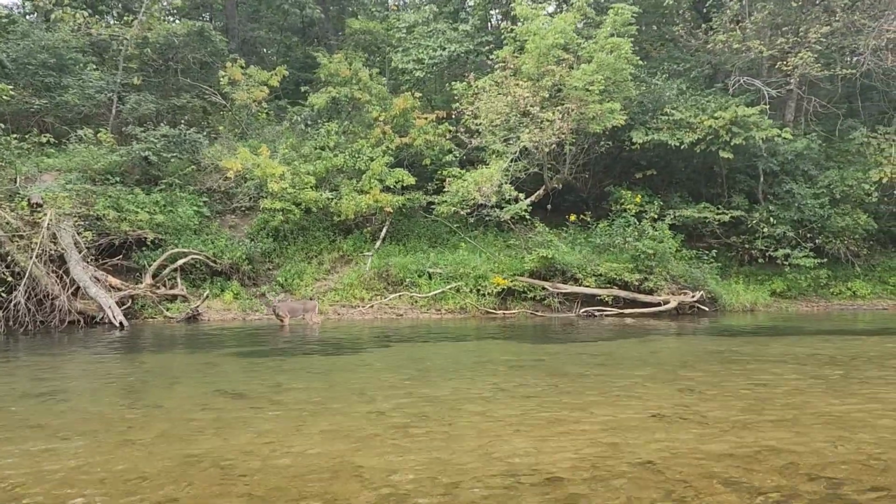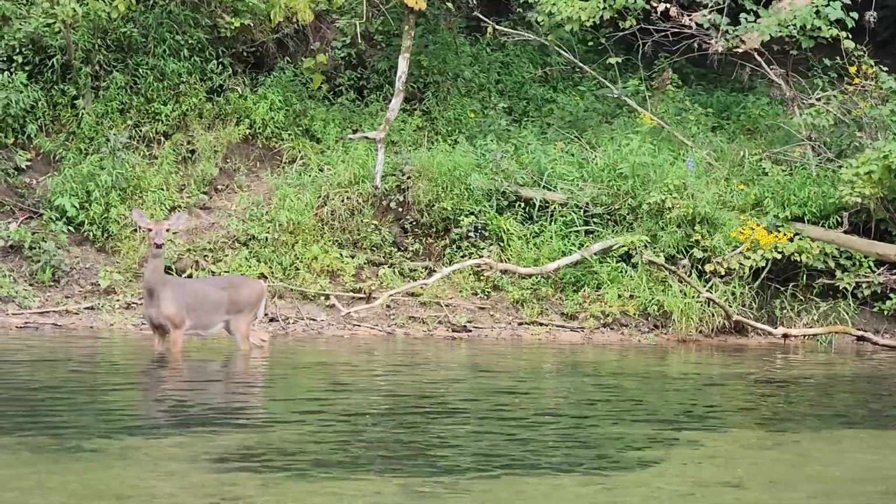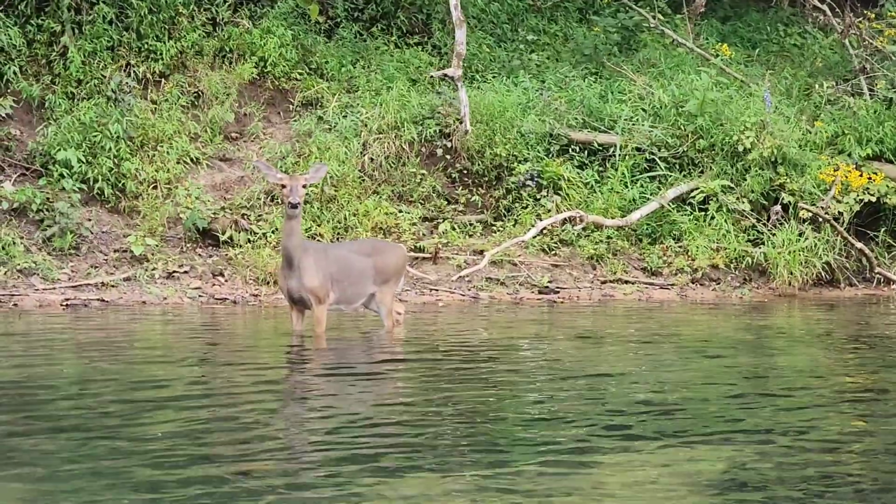Can you imagine how long it took for the water to carve that out? Truly awesome. You're all right, little one.